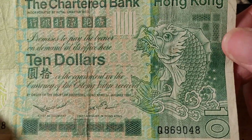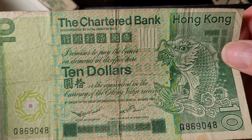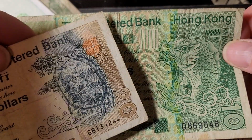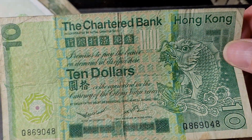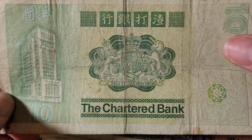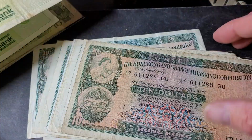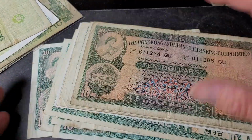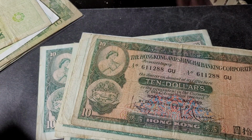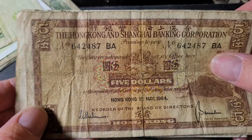Still, I like the actual fish. So, I believe, is this part of the zodiac? I actually haven't thought about what the designs are. Or mythological creatures, actually. So that's a nice banknote. You've got a coat of arms, Bank of China building, and you've got the Legionnaire there. And then, we have the Hong Kong and Shanghai Bank. So these ones are the most common to get in Hong Kong.